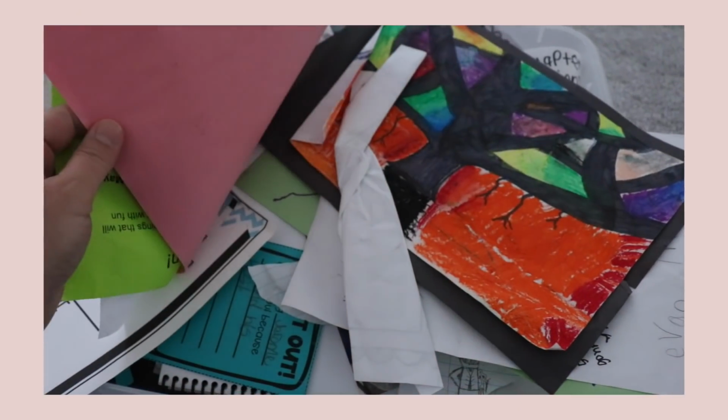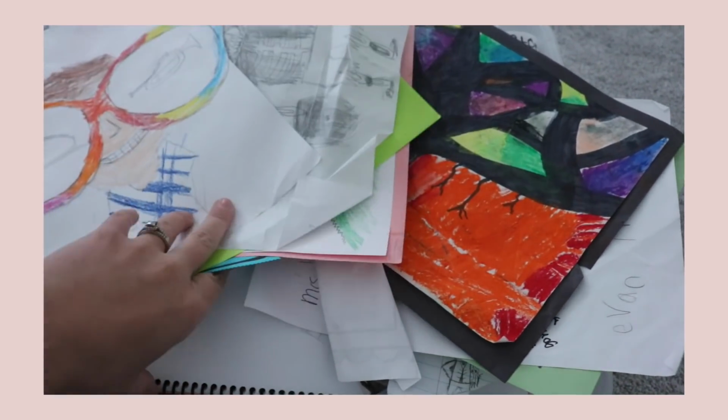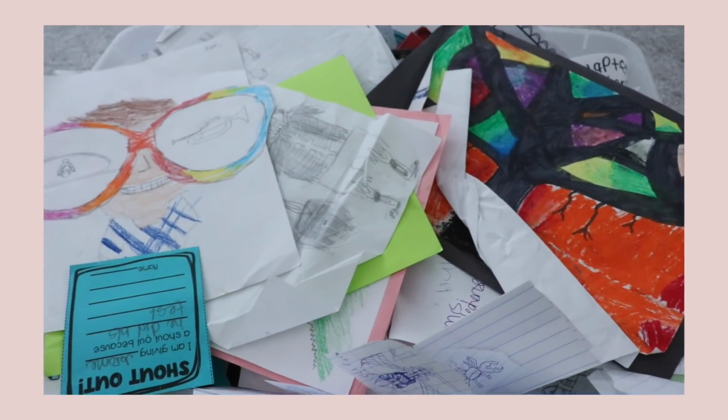Kids' artwork can be super tricky. I'm always trying to come up with a really good solution for storing kids' artwork. Currently we have these big under the bed storage bins, and I'm not in love with this system. I actually want to go ahead and put everything into a binder with clear plastic sleeves. I think it would be so much easier for the kids to look through and so much more inviting for them.